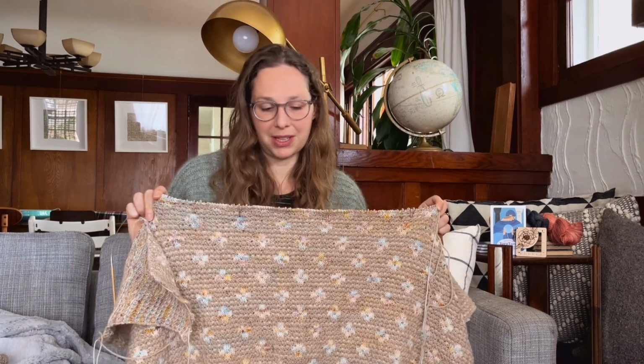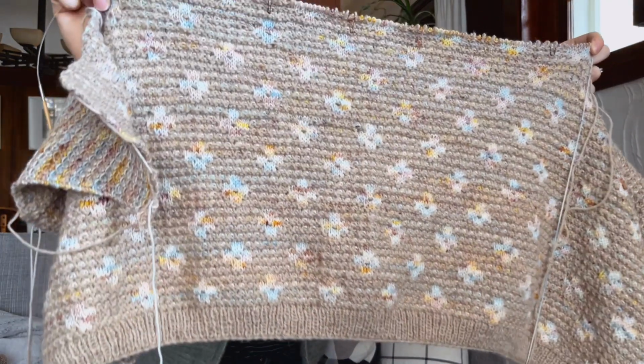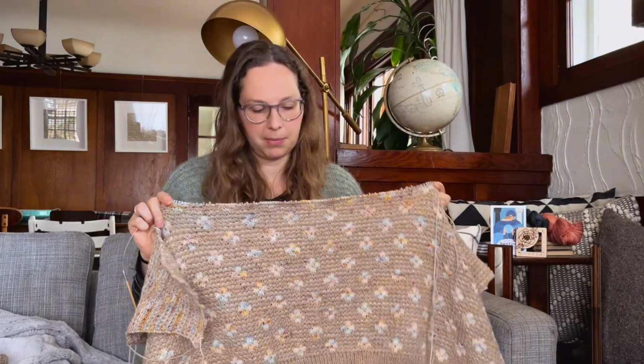This pattern is really, really fun to knit. I don't know why it's been taking me this long. But yeah, other priorities keep popping up.